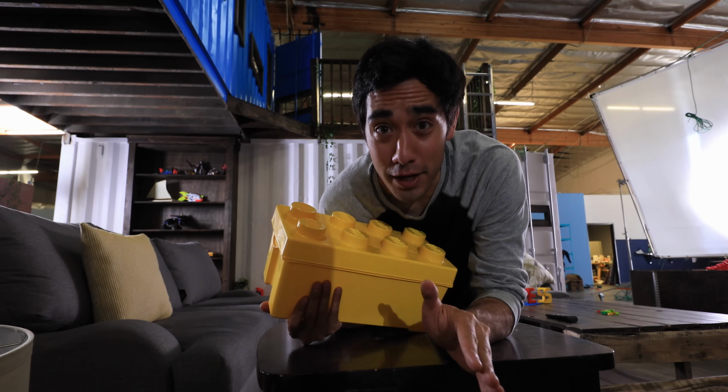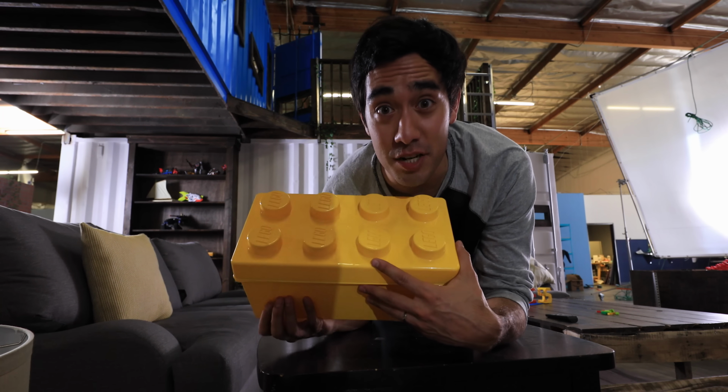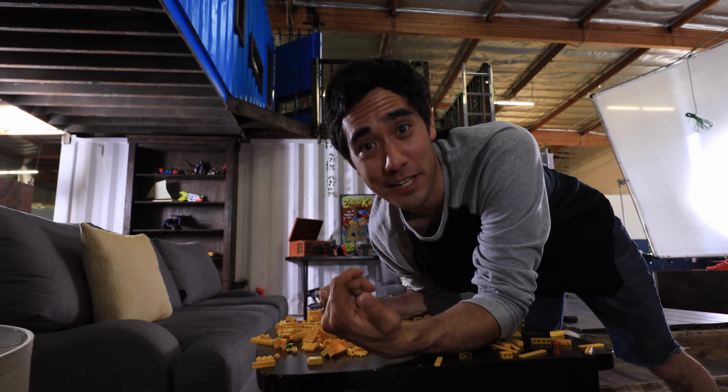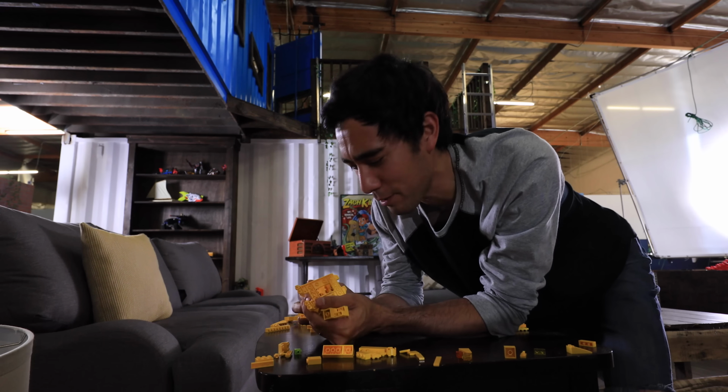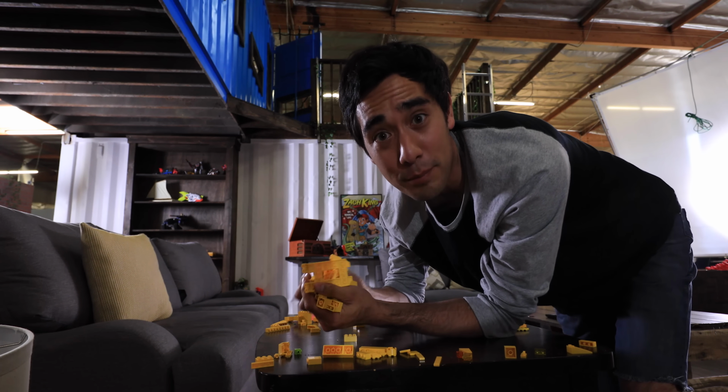Don't get me wrong, I love Legos, but they're way too overpriced, so luckily, I've got a little magic up my sleeve. No, just kidding, I actually have to buy them too. Also, did you know Legos are about 10 cents a piece on average? So, even little baby ones.